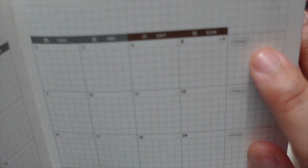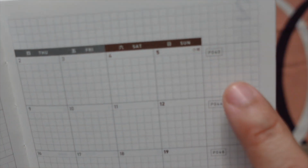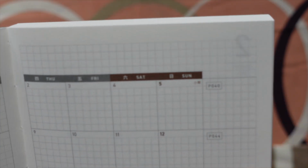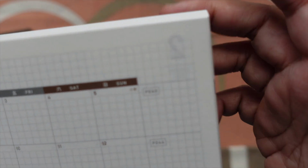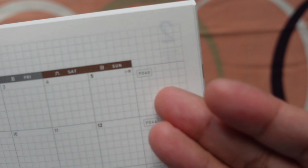I hope the camera is picking that up. So here you can see P040. It just means that this particular week is on page 40, page 44. So it's very easy for you to find your information because it's already earmarked at the monthly calendar. I've never seen any other planner company do it like this, which is really very ingenious. So if you want to index in your monthly section, you can do so. You can fill out this portion with the information that you have on that week.